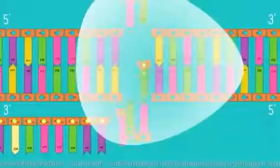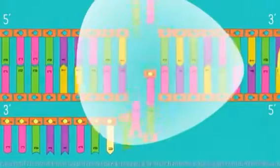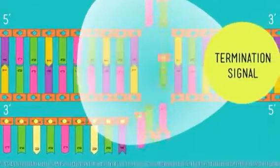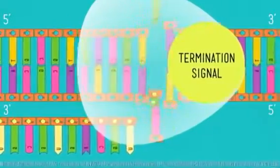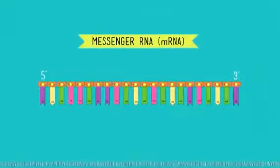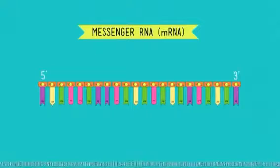As it moves, the RNA polymerase rezips the DNA behind it and lets our new strand of messenger RNA peel away. Eventually, the RNA polymerase reaches another sequence downstream called a termination signal that triggers it to pull off. Now, some finishing touches before this info can safely leave the lair.